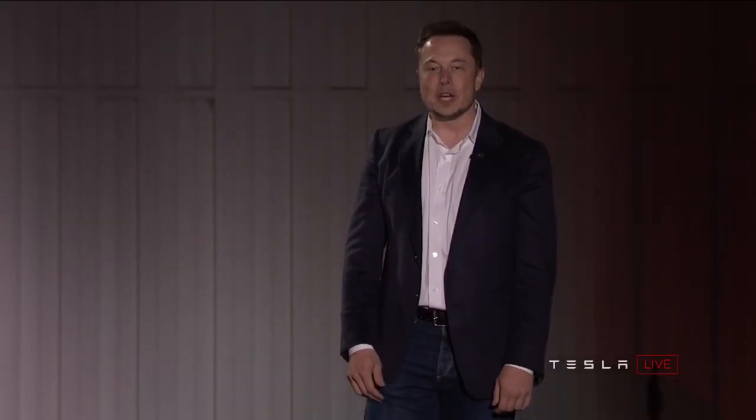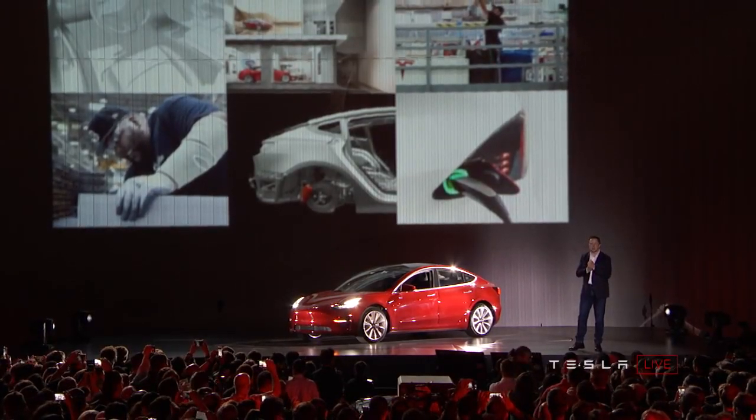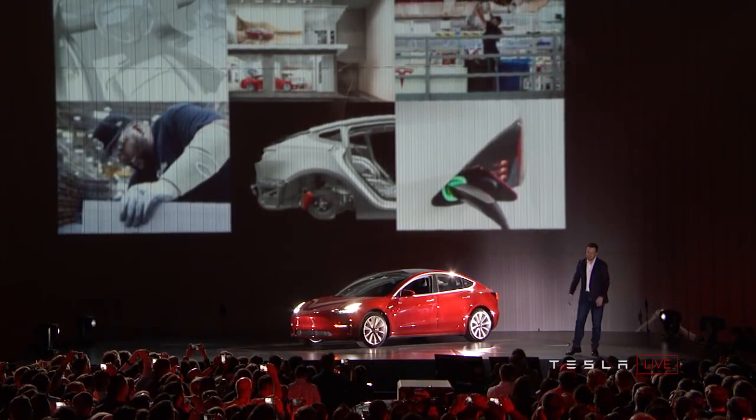All right, so let's talk about what goes into making the Model 3. It starts off with design. So congratulations to the design team. You've done a phenomenal job. I've enjoyed working with you every week. You guys are amazing. Nice work.